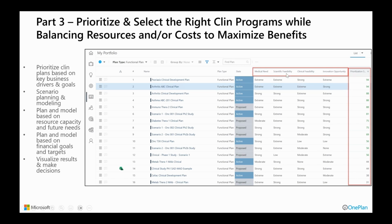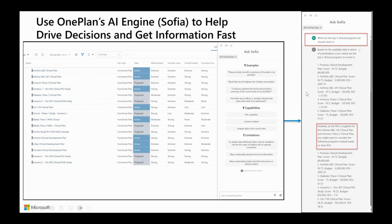So medical need, scientific feasibility, clinical feasibility, innovation opportunity. You can have as many of these as you want, and they can have different weighted values. And then as you answer the impact value, whether it's extreme, low, or moderate, it changes the prioritization score. Just another tool in your toolbox to help you prioritize what you're working on.